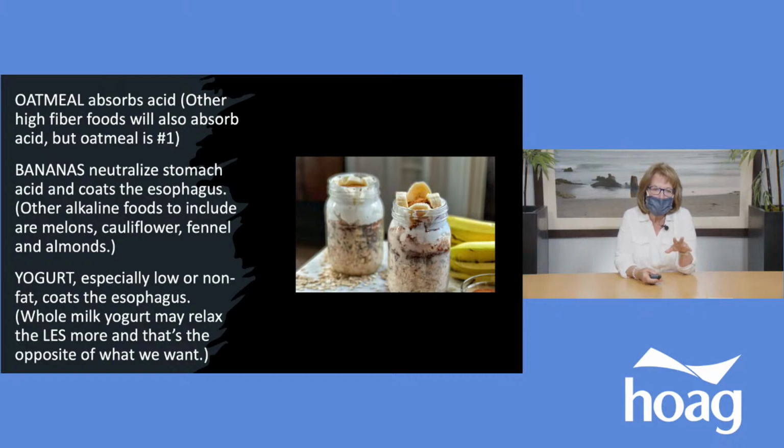And also, by the way, the yogurt does not have to be dairy, right? You can do non-dairy yogurt. You can do coconut milk yogurt. You can do almond milk yogurt. The problem is if you're buying it commercially, you need to watch your ingredients, because in order to thicken the yogurt to get it to the consistency that you're going to be happy with, they're going to be adding different things into the yogurt to get it to that right consistency.